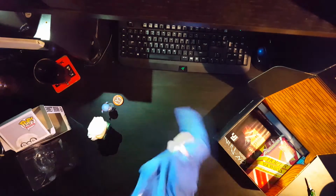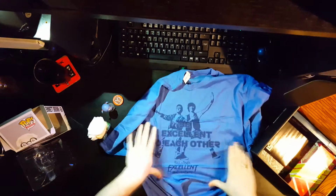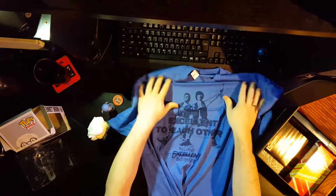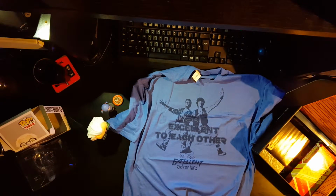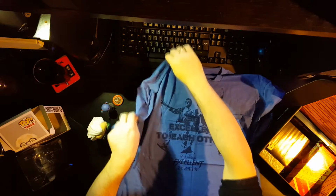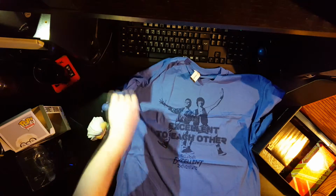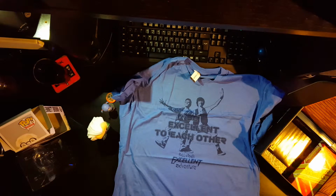And it is a, put it to one side, a Be Excellent to Each Other t-shirt. Bill and Ted's Excellent Adventure. And they immediately win prizes because I'm looking at the t-shirt and I'm not seeing the Loot Crate logo anywhere on it. That's excellent.